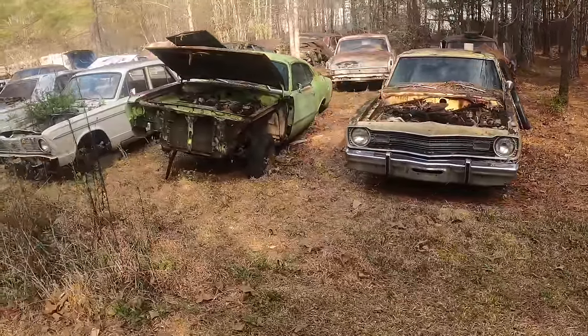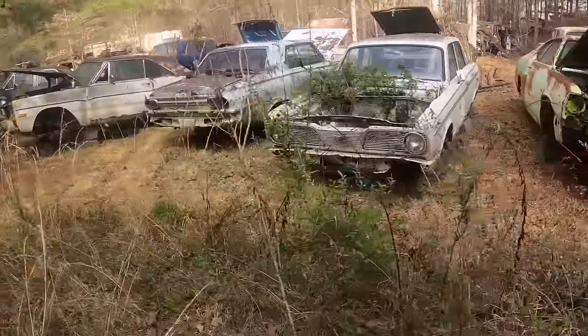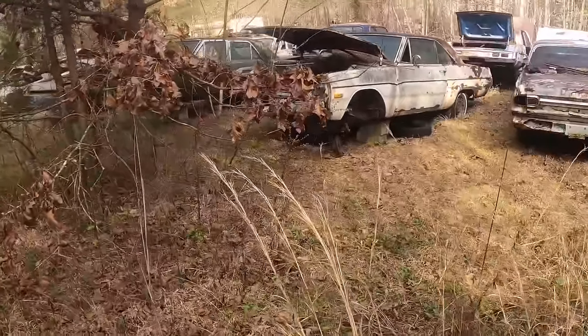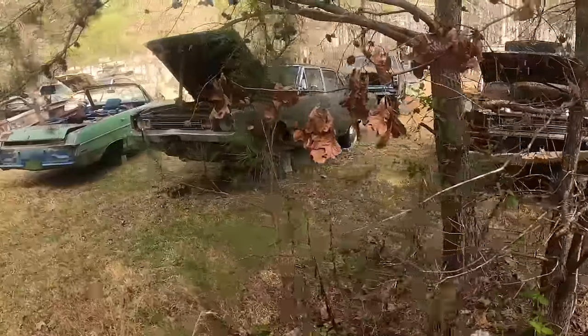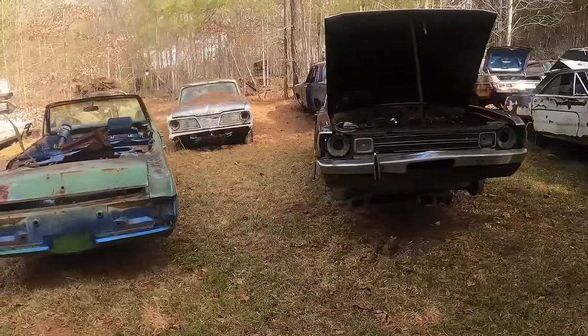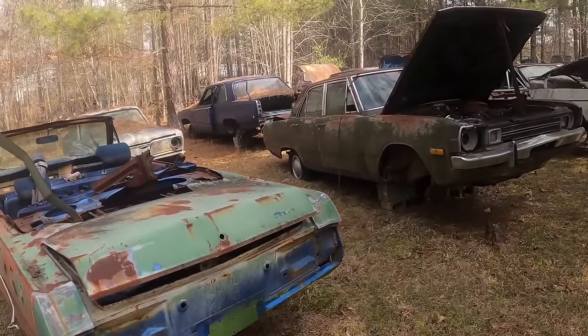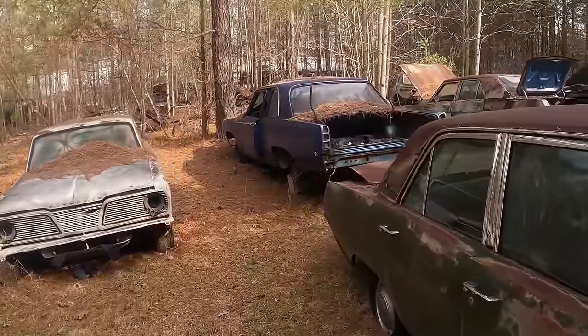You Dart guys might be mad at me. I apologize. I mean no offense. For whatever reason, instead of going A-body, I went C-body. I'm starting to really love the C-bodies. Look at these A's, though. Looks like a 68 Valiant. There you go.